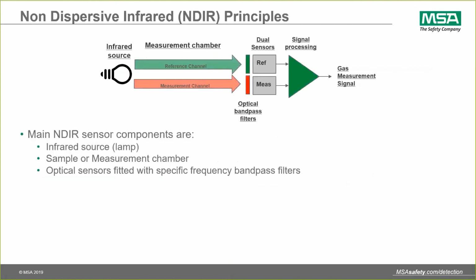So these non-dispersive infrared gas detectors consist of some main components, and they're common to almost every instrument. In the upper left, you've got a lamp, an incandescent infrared source. You've got a measurement chamber in the middle where the vapor of interest has to permeate or diffuse into, where an absorption occurs. You've got sensors with optical bandpass filters, basically close coupled to each of those. And those filters allow these sensors to measure different light wavelengths.